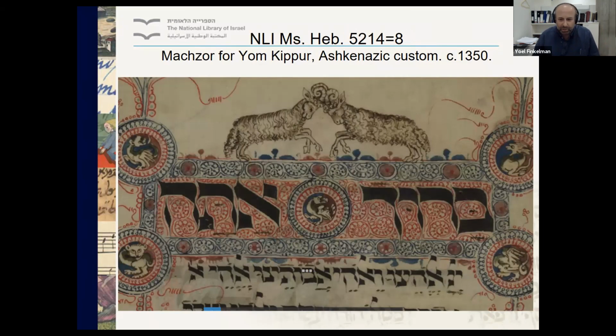And here's an absolutely stunning Ashkenazi manuscript from roughly the 14th century. You can see the detailed line work. This is a machzor for Yom Kippur. Baruch atah Hashem Elokeinu v'Elokei Avotenu.